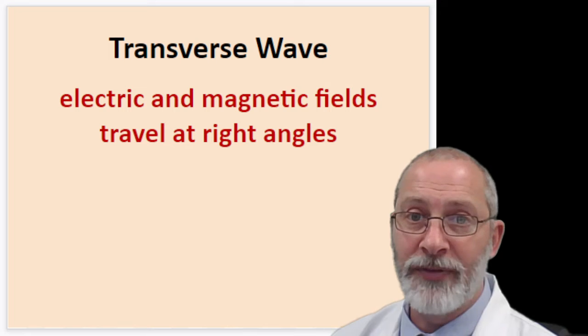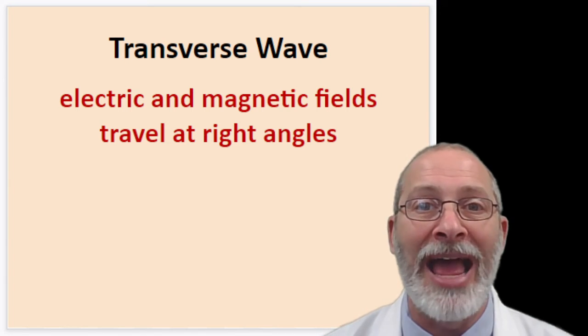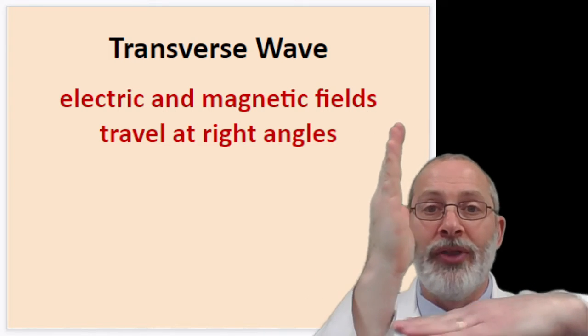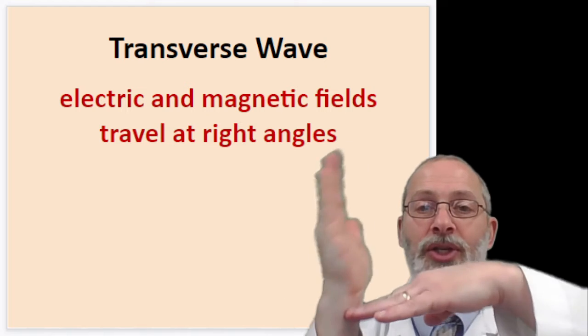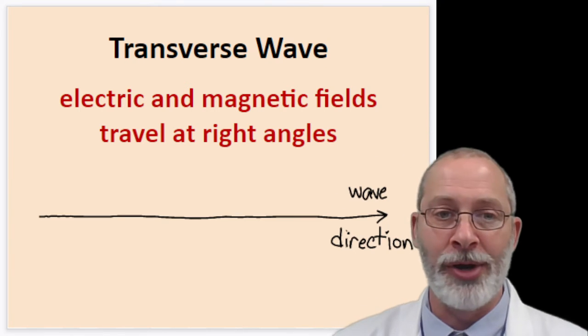Transverse waves are waves that occur at 90-degree angles, or right angles, to one another. So the electric field and the magnetic field are traveling at 90 degrees to one another. And now we're going to try and illustrate that in our notes.